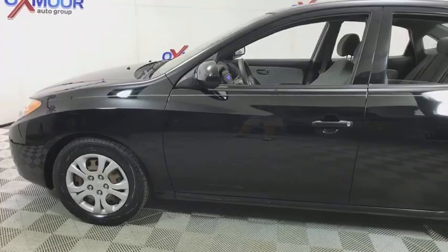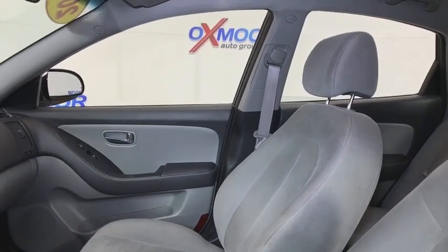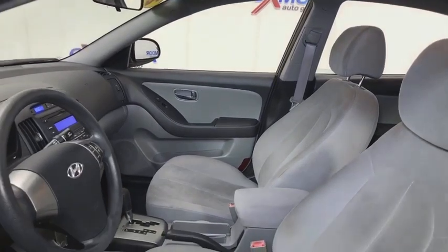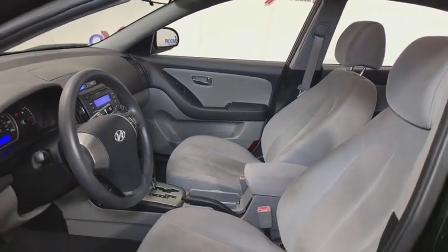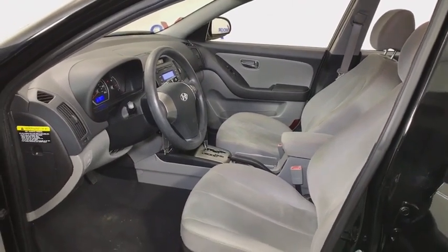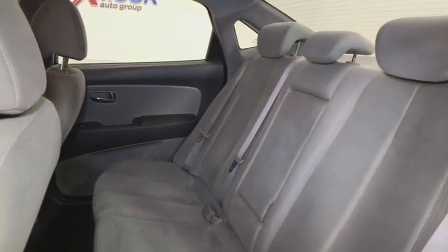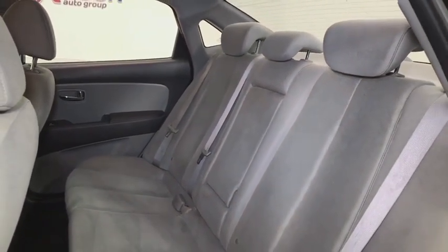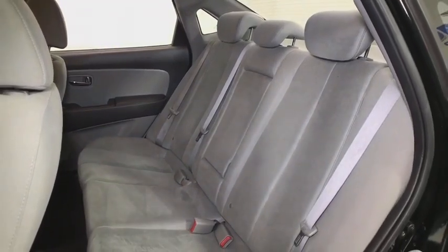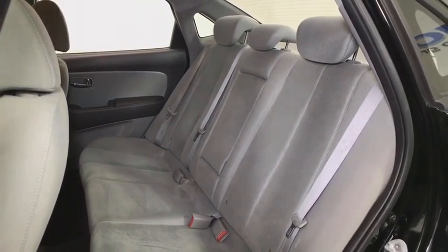Dual airbags, power steering, cruise control, four-wheel disc brakes, four-wheel independent suspension, AM/FM CD, MP3 radio, security system, power windows, fog lights, power door locks, CD player, rear window defroster, remote keyless entry, overhead console, airbags, intermittent wipers, panic alarm, tachometer, carpeted floor mats.